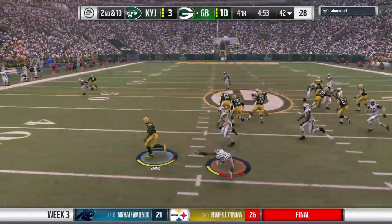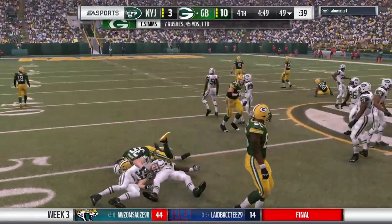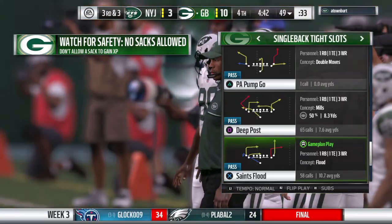And on the ground they go with a running back. And he'll be taken down just shy of midfield. Second down, a little more productive than first. 7 yards on the gain. It gets him to 3rd and 3 now.